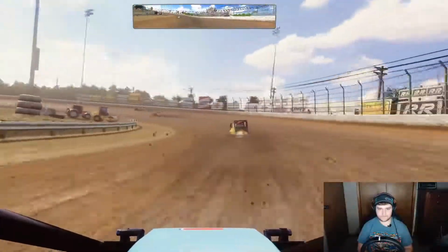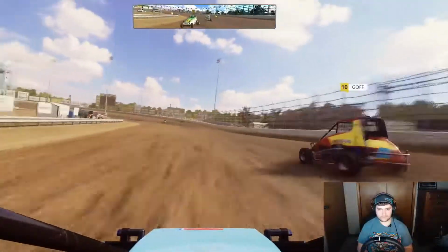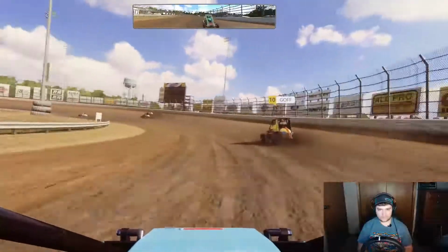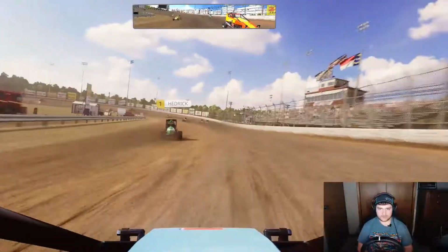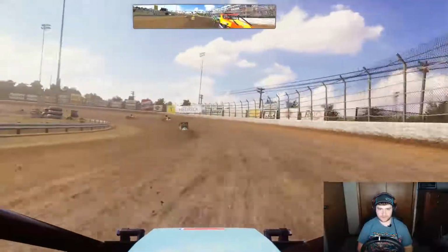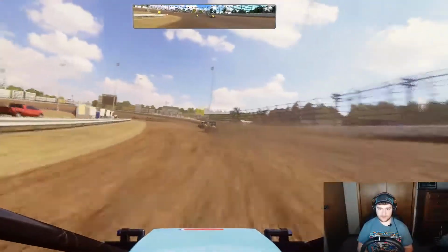The dirt is really flying out there. This race is getting intense. So there's the leader coming around to lap us right there. 7 laps to go now.